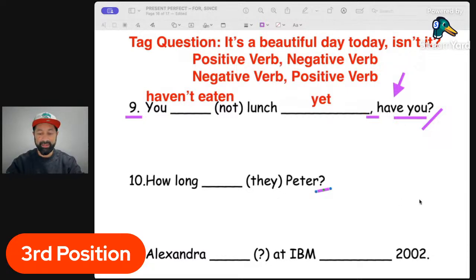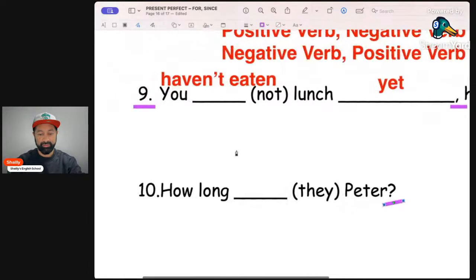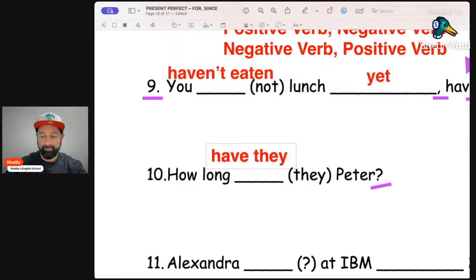All right, so number 10 says, how long something they Peter. So I've given you the subject, so we can begin the first part of this. How long have they? And then we have to figure out the verb we're going to use here.